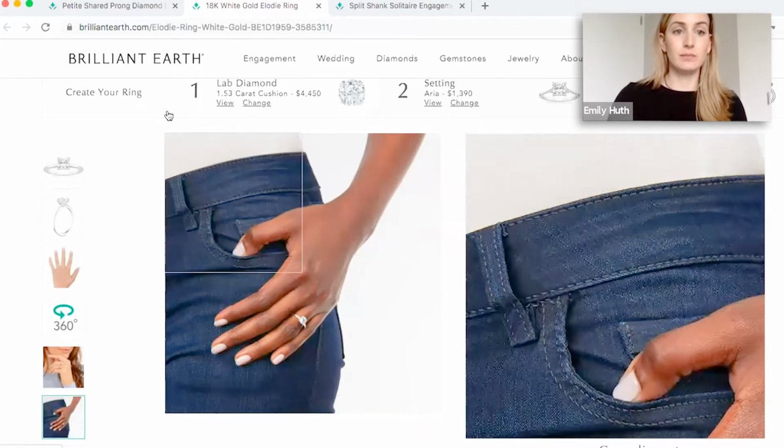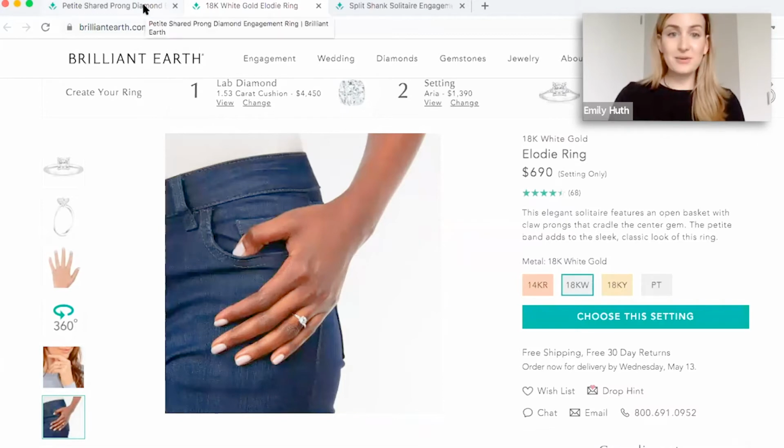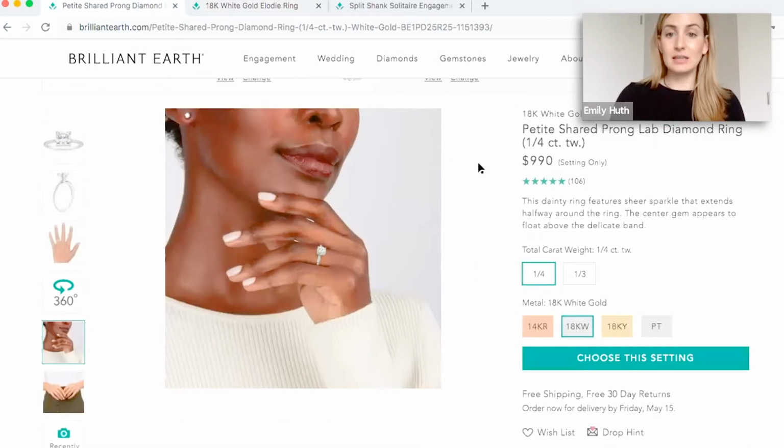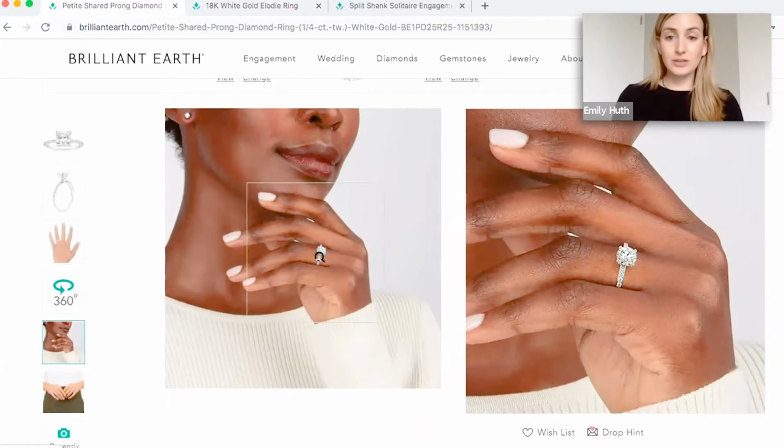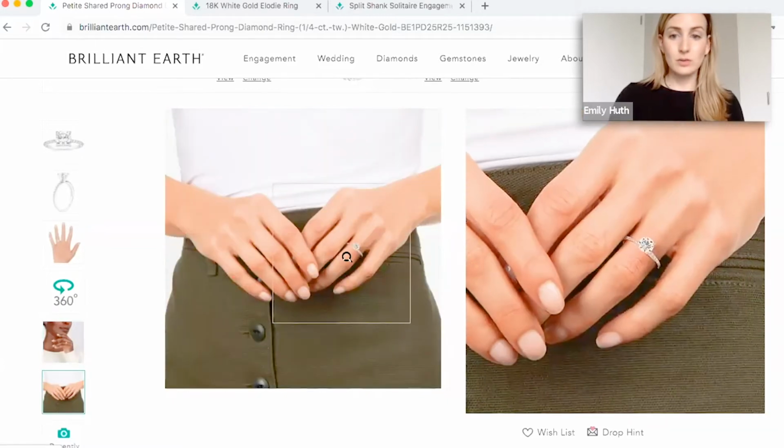stone. And then the final setting that we looked at today is that Petite Chair Prom. Again, just a very classic look. You're still focusing on that center stone, but adding a little bit more sparkle when it comes to that pave band. Just another one too.